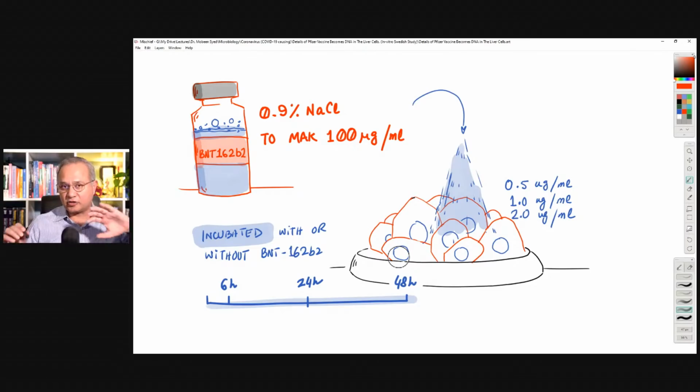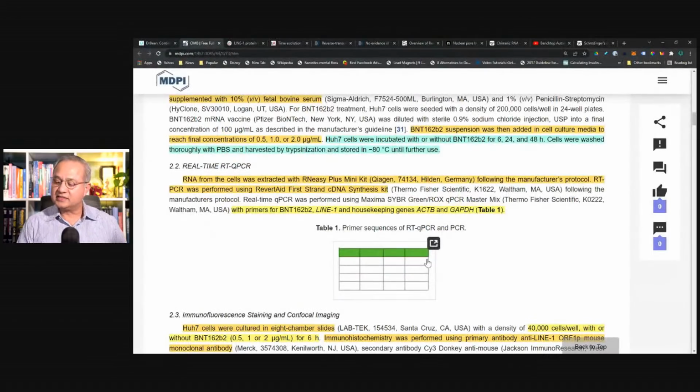And they also had a control where the vaccine was not in the cells. So if the cells are sitting by themselves without any vaccine, what is happening in them, so that they can compare the activities and understand what activities were because of the vaccine, because of the concentration of the vaccine, and because of the time, versus no vaccine. So that is this part.